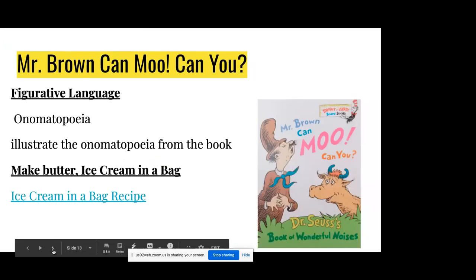Okay, I'm always looking for figurative language in third grade, so Mr. Brown Can Moo is awesome for onomatopoeia, so we use that a lot, and then we were able to illustrate an onomatopoeia from the book. I also really like cooking in third grade and making different things, so we always make butter and then ice cream in a bag, and so we did that.